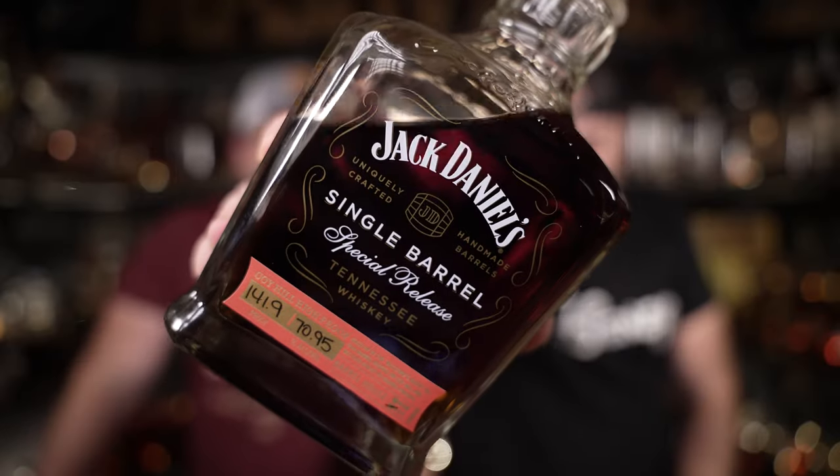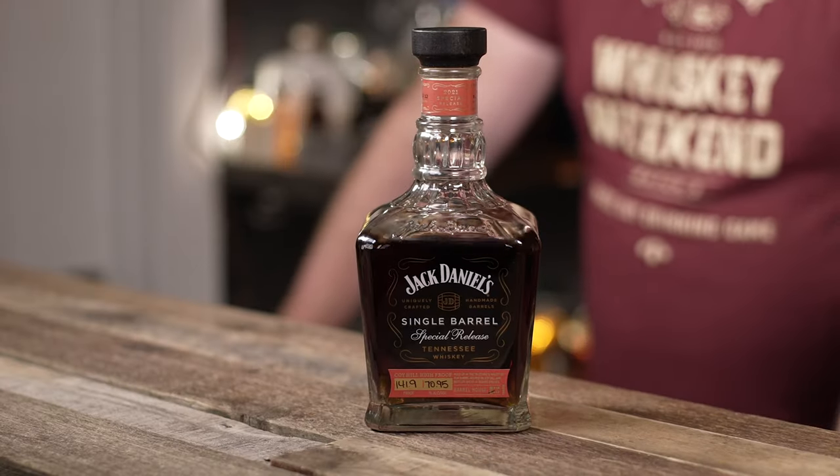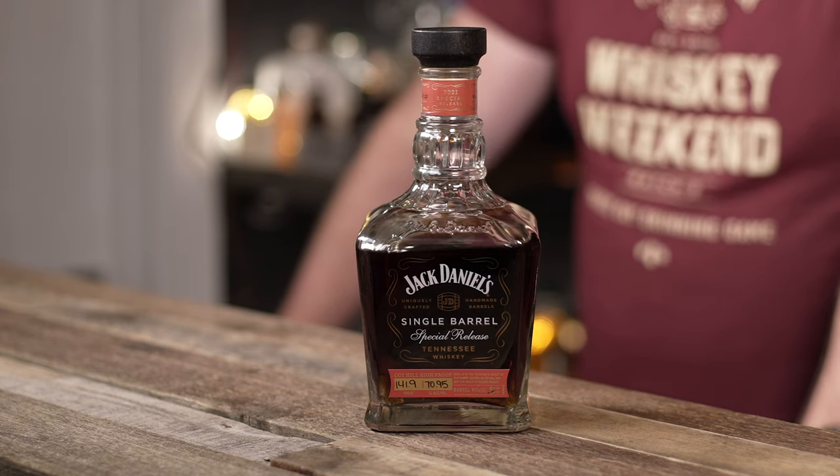Oh my gosh, we have the limited release from Jack Daniel's Tennessee Whiskey, single barrel, limited release, coming at a whopping 141.9 proof. Now, I will say this much: there are multiple proofs of this. There are higher proofs of this. I've seen one all the way up to almost, I think it was 149 proof. It was insane. I saw it on the internet, so I assume they checked their facts.